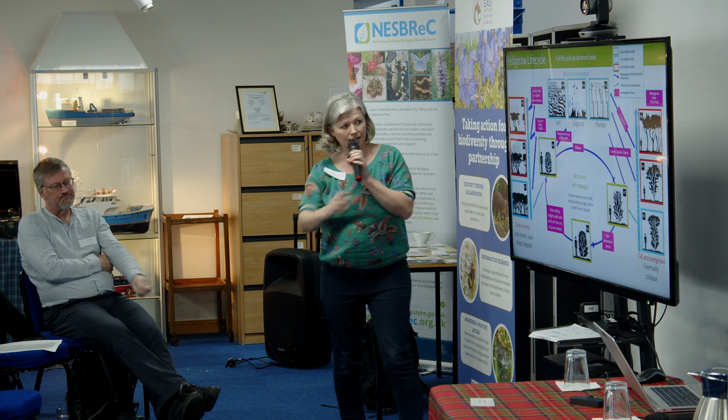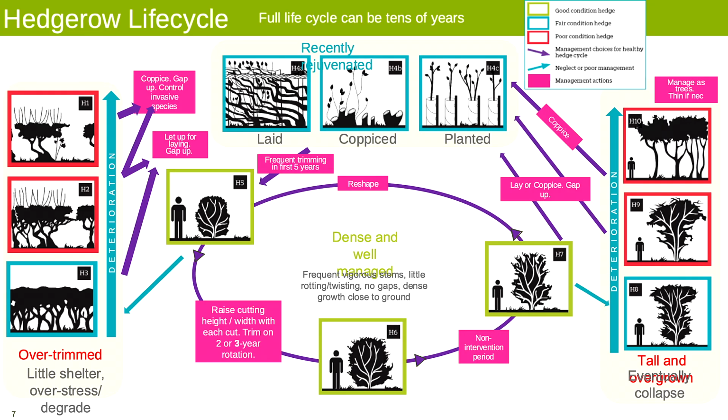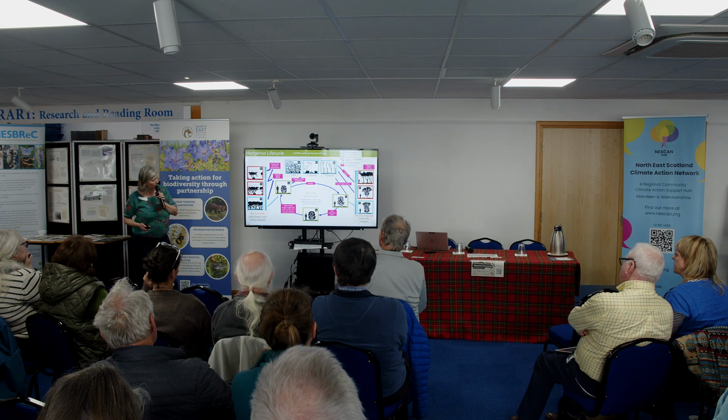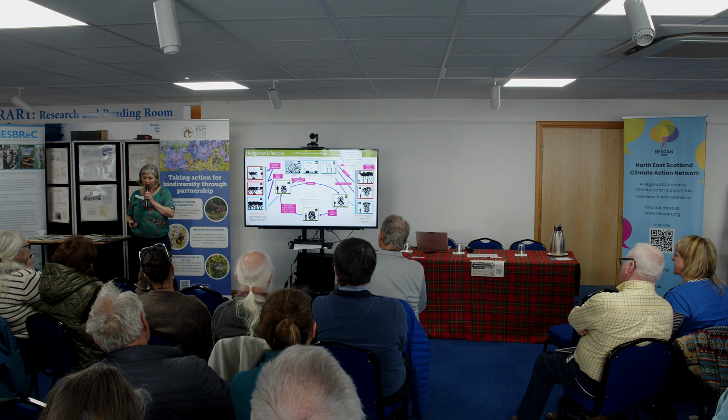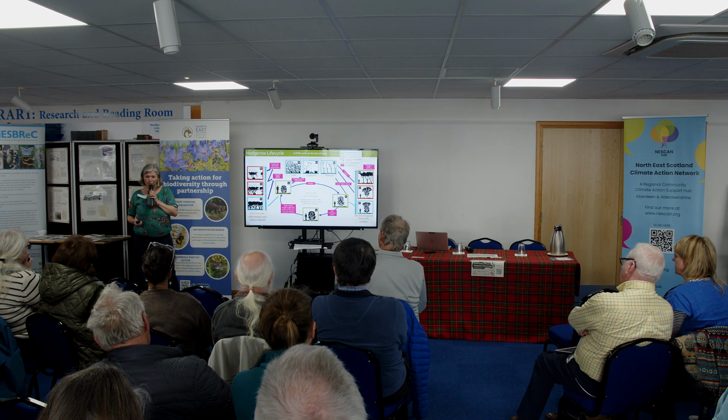What hasn't happened is the laying and the coppicing, and often there has been overcutting, and that's where we have ended up with these kinds of hedges instead. And it's not really the fault of the farmers; it's the skills have been lost over the years. It's where the subsidies have been, where there hasn't been the attention on doing the management of the hedges. We just don't have hedge layers. We don't have people that know what a well-managed hedge should look like or how to manage a hedge.